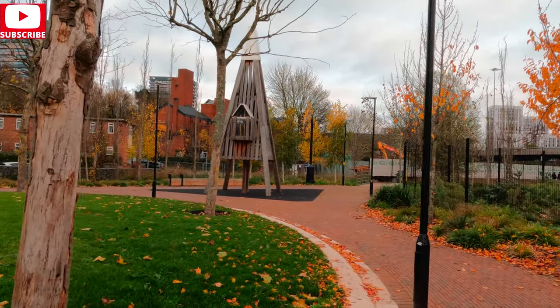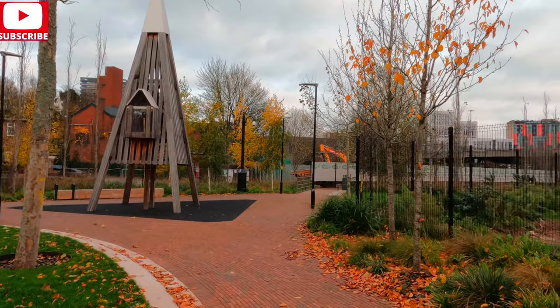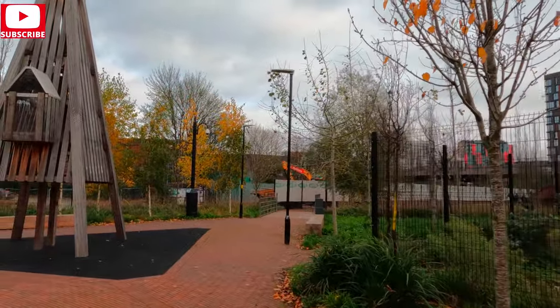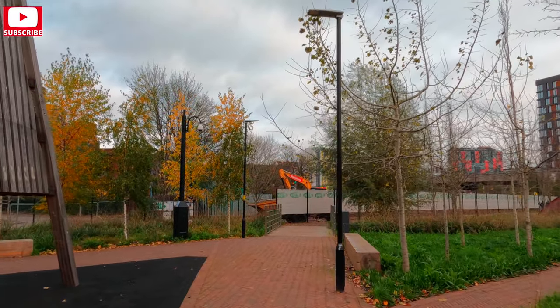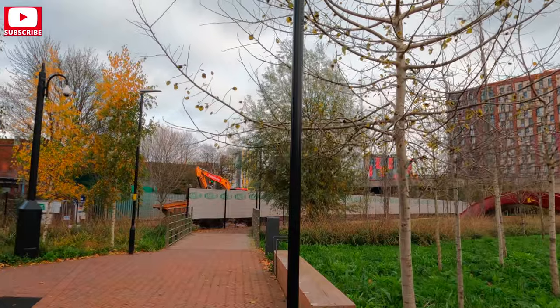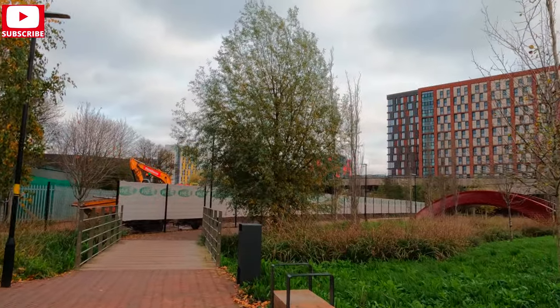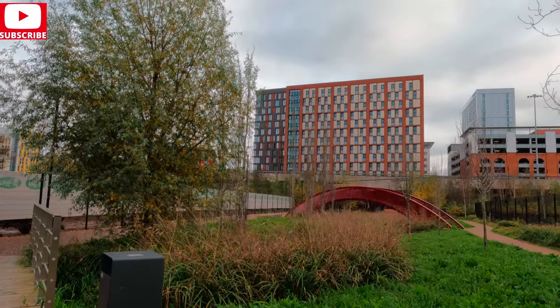So yeah, this is one of them little parks that I didn't know existed, and I'm on the search or on the hunt for City of Coventry, City of Culture funding to find out if they actually fund this or it's just taxpayers' money. Yeah, so enjoy.